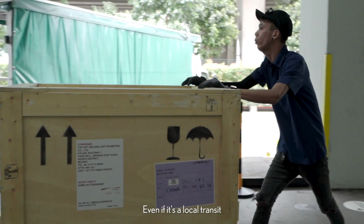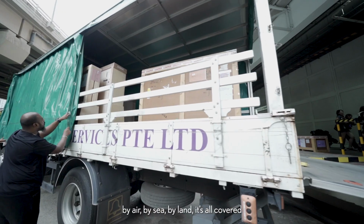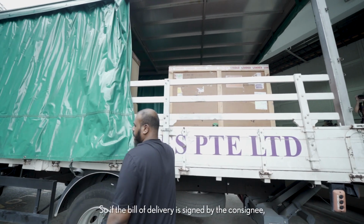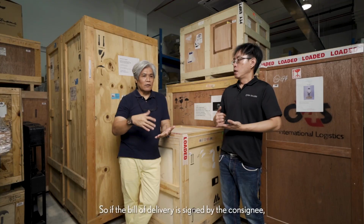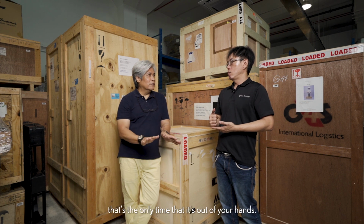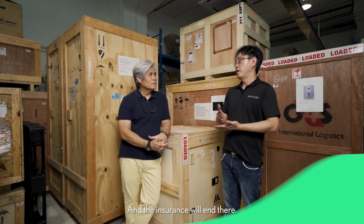Right. Even if it's a local transit or international transshipment by air, by sea, by land, it's all covered, as long as it's within our network. So when the bill of lading is signed by the consignee or the buyer or another party, that's the only time that it's out of your hands. Yes. Right. The insurance will end there.